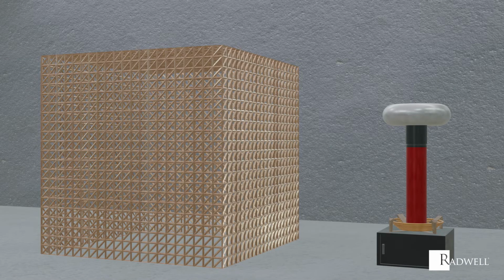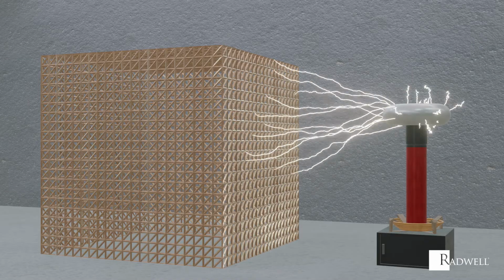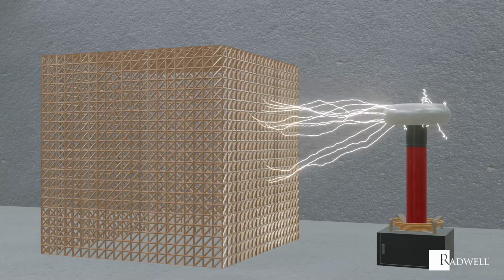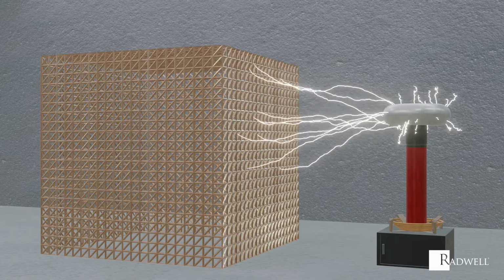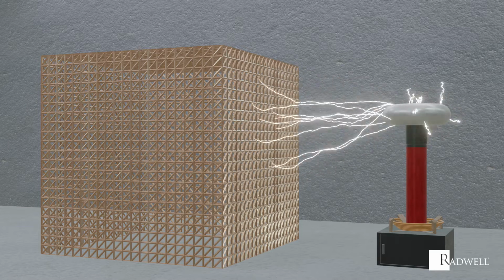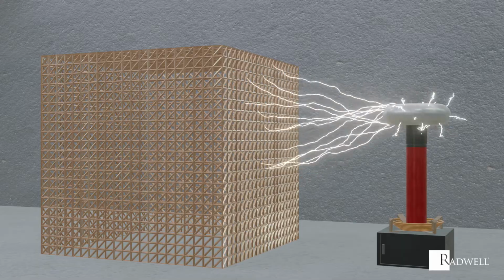Faraday cages work through electrostatic induction. An external electric field acts upon the electric charges within the cage's conductive metal, causing them to be distributed. This cancels out the external field's effect on the interior of the cage.